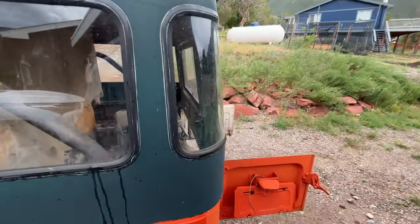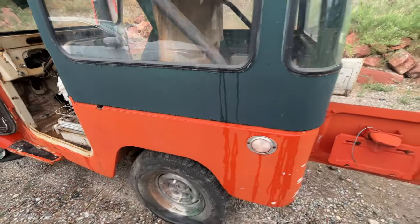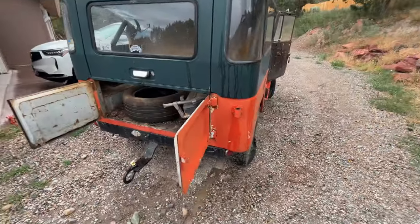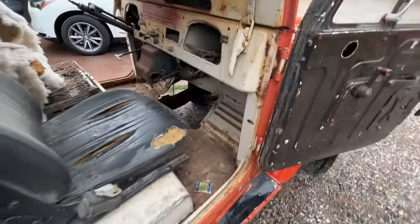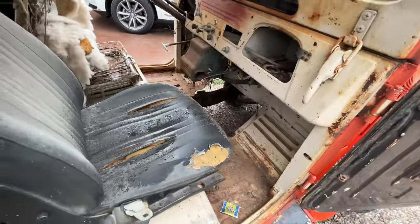Top's in good shape. Normally these trucks all have rust right here. This one seems to be pretty good. Tires are destroyed, but oh well. And the foot wells are okay. There's a hole over there, but they're not terrible.